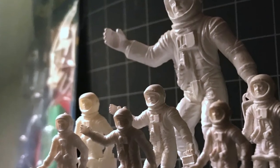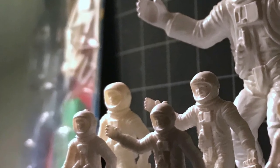Any set that you land is as good as any others. And if you see anyone touting these out as 1960s spacemen, they ain't 1978, bro.